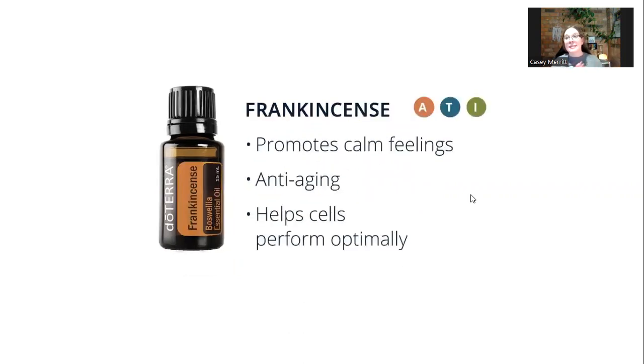All right, so frankincense. This is the king. Frankincense is the king of all the essential oils. If I was stranded on a desert island and asked, Casey, what oil would you like to be left with? It would probably be frankincense. And that's not just because of how good it is for promoting calm feelings. It's extremely grounding. I love to use it during prayer and meditation practices.